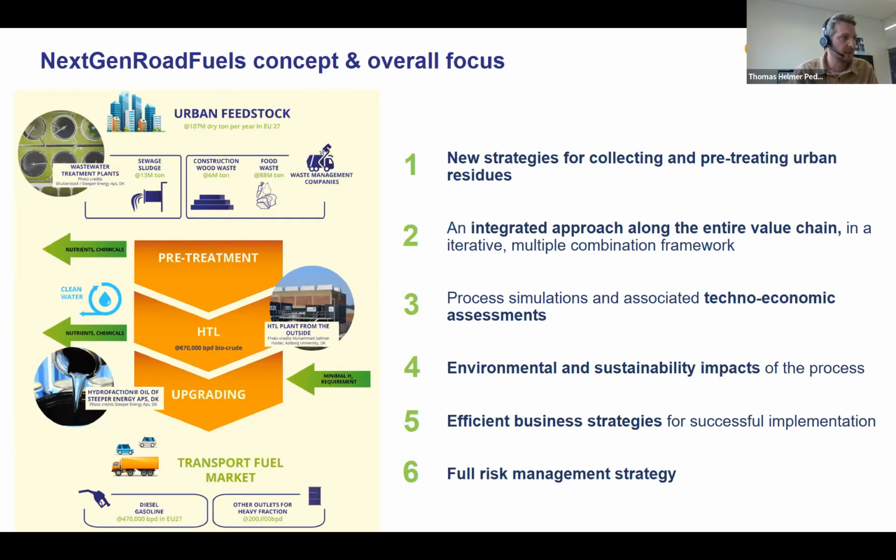Just an overview of what to expect. So what is already in the calendars: today's webinar, where we will brief you about why we think HTL can radically change the way we think about wastewater treatment. As Emma mentioned, we have Aalborg University here, KIT and CENER.